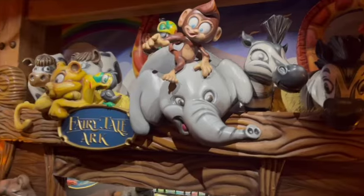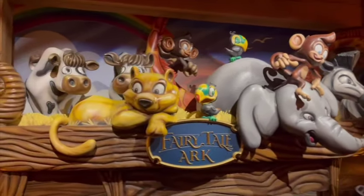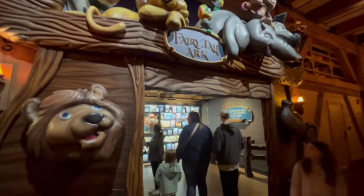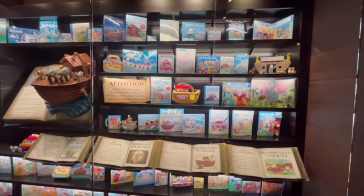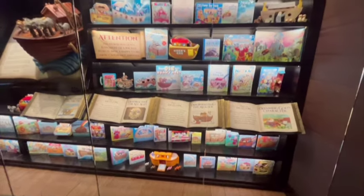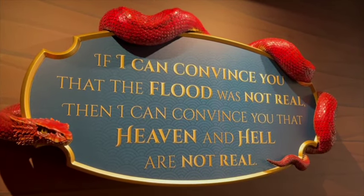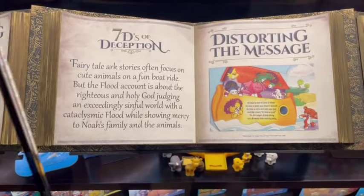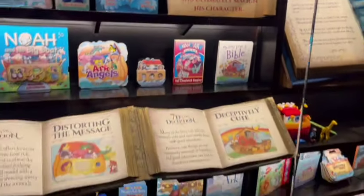This next section was interesting. It was talking about how a lot of times Noah's Ark has been turned into a fairy tale and almost romanticized, when in actuality it is a sad story and it shouldn't be thought of as a fairy tale. It's real, it happened, and it was tragic, but it was God's judgment and God's wrath, and then ultimately God's glory. So I thought that was a very interesting little exhibit.